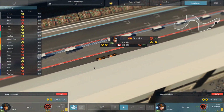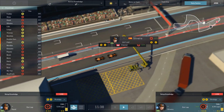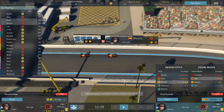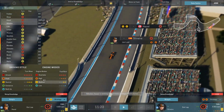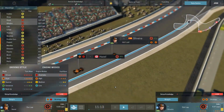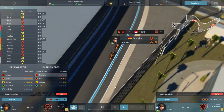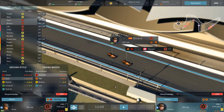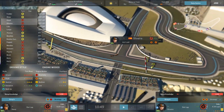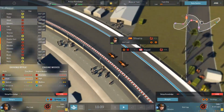So off we go for the start of our practice session here. I'm going to set Silvera onto a high there, and we'll do the same with Hazel as well, and we'll see where it gets him. We'll tell him he can overtake, see if that does him any good. Now, given that he's got the better car, Silvera should not be able to withstand the brutal punishment from Nicholas Hazel. As you can see, this season we've got a slightly more daring cameraman who can zoom in a little better than that.